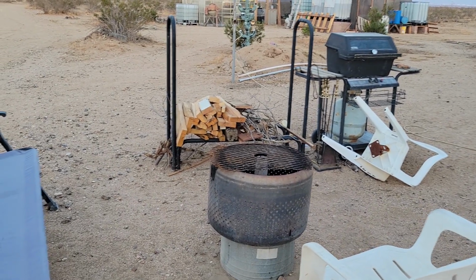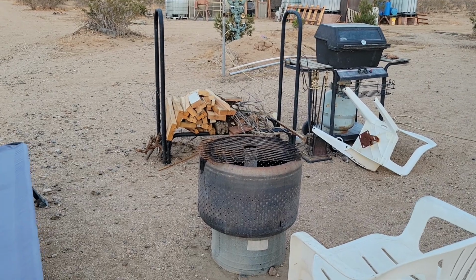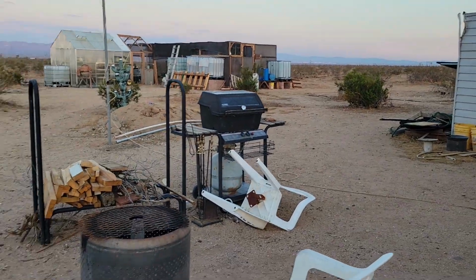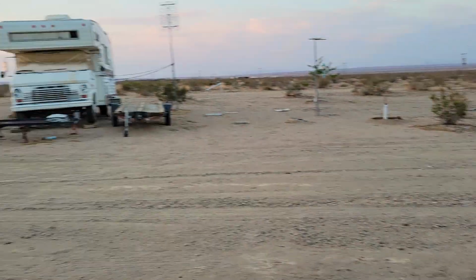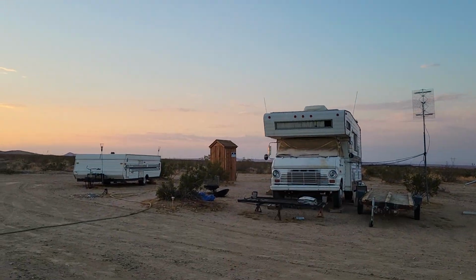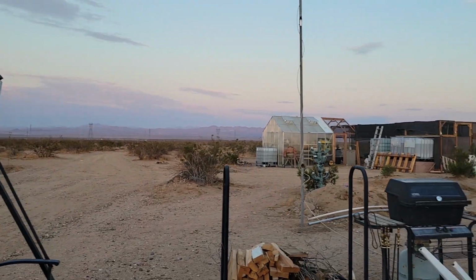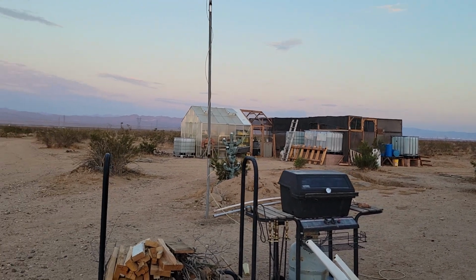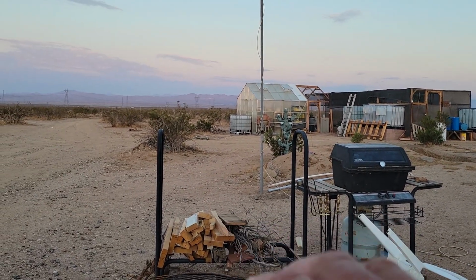The ash that's in the fire pit, when it's time to empty it, goes into the compost pile, or I'll put some of it in the bottom of the outhouse because it's acidic and it helps break things down. So that's another use for the cardboards and the papers.